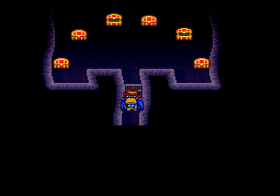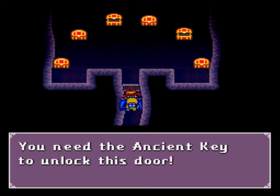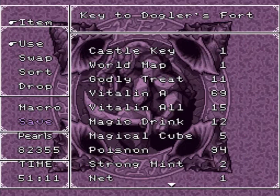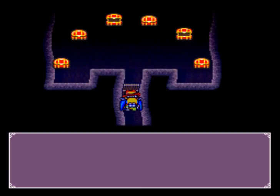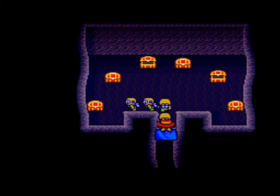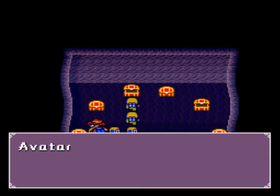Can you still hear me? Because we had some issues with that earlier. Still hear you. Okay. You need the ancient key to unlock this door, and we're going to make you select it. It should at least be the very bottom item. I hope so. There we go. See, it's actually a better idea to find the key later in the game, so you don't have to... Exactly. Hey, somebody managed to get in here before us and take 2 treasures.